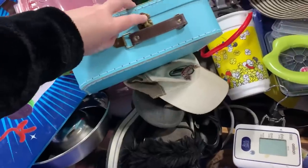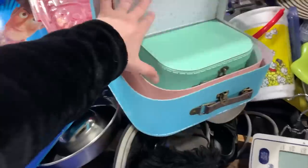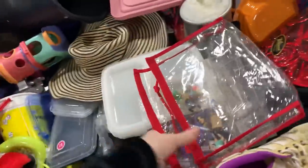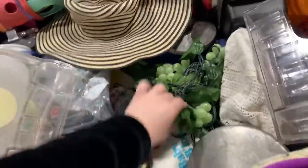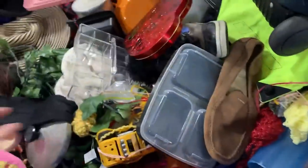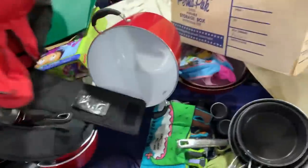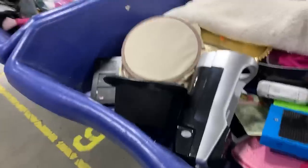Oh, this is cool. Little briefcase. Oh, with another. Oh, cute. That's so cute. No, that's really cute. Nice wallet. Stamps. Pots and pans. Oh, a nice rug. Oh, that's a nice stained rug. But it's nice. They could do a trick called bleach.